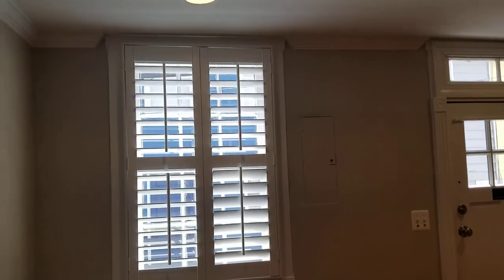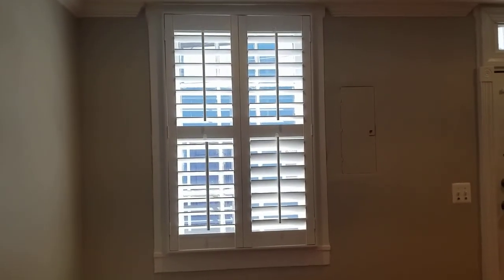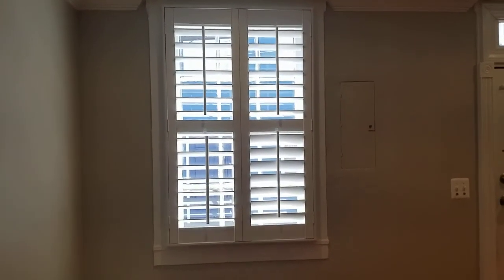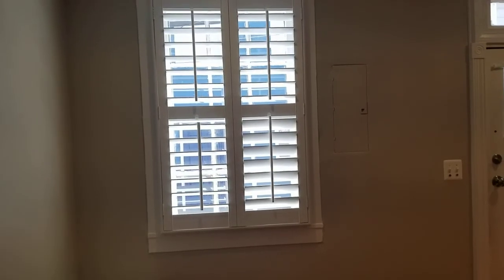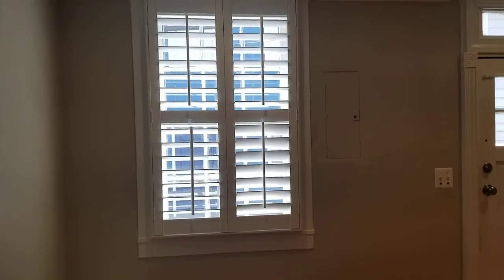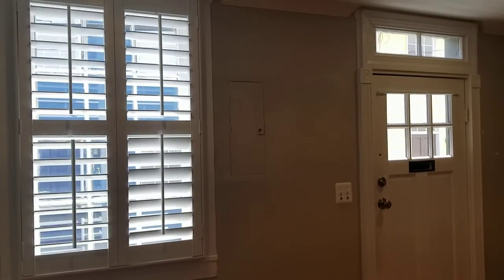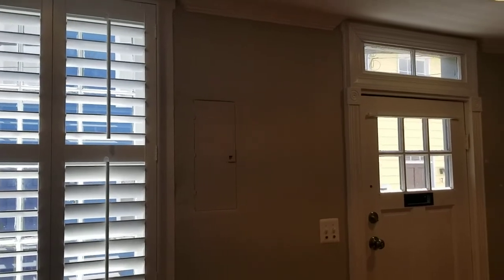So the windows here, like I said, they are a little bit worn. A lot of them have these wooden shutters. The wooden shutters here in the living room are undamaged. I know that this window does not open, and there are a few more that don't open throughout the property. There are no screens, and like I said, just some general wear, and there might be one or two here and there that do not open. The breaker box is going to be right there on the wall. Back of the front door looks good.